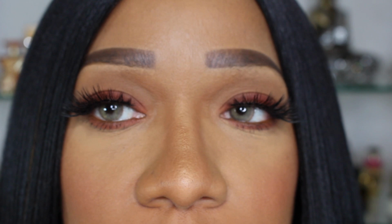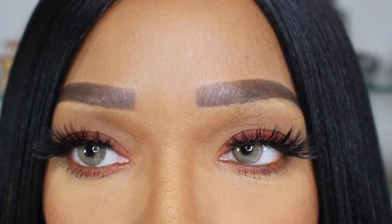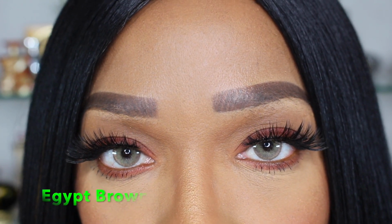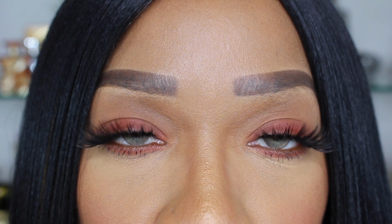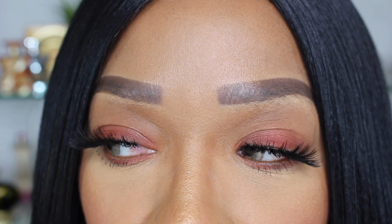The next color you're gonna see is Egypt Brown. Okay, now these are my ultimate favorites. These are actually the ones that I'm wearing in the video right now. And you guys, I just love these contacts. They're coming off more of a grayish brown color to me, almost like a hazel color, but I still love them so much.